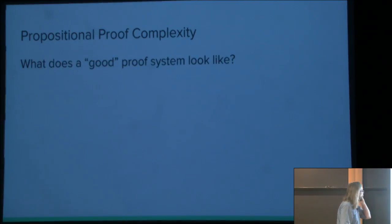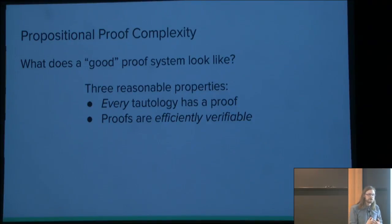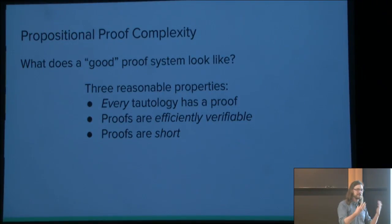This suggests the next natural question: what does a good proof system look like? There are two essential properties and one nice property that we would love to have. The two essential properties: first, every tautology has a proof. Everything needs to have a proof, or else it's dumb. If I have a proof system that only proves one thing, it's not doing anything for me. Second, the proofs should be efficiently verifiable. If I bring you a proof and you can't verify that the individual steps are sound, then it's useless. These are the two essential properties any proof system should have. The final, nice property is that all the proofs are short. By short, I mean in terms of length: if the length of the input tautology is small, then the length of the proof should be polynomially bounded.